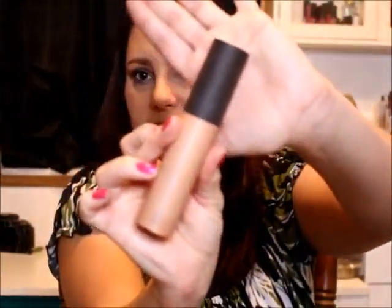The next thing I have here is the Becca Shimmering Skin Perfector in Opal. And this one, my lid broke, really sucks, but I've been liking mixing this with my foundations, and then sometimes I like to just put it on the cheekbones and a little bit on my nose, and it just gives you a really nice glow to the skin.